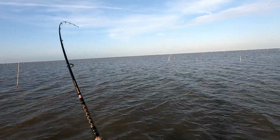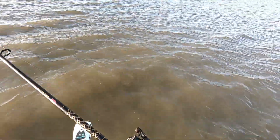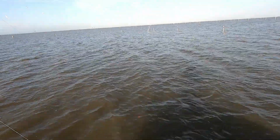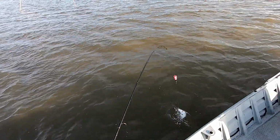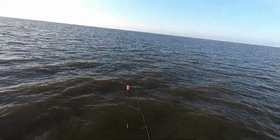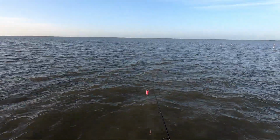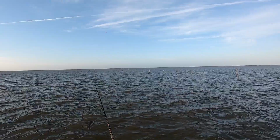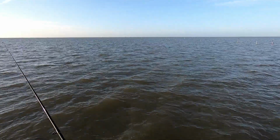That's probably a sail cat there. Feel him swimming straight down. Yep. Exactly what it is. I just caught about 5 sail cats in a row. 3 little small trout. This fish here, just the big ones ain't with him today.